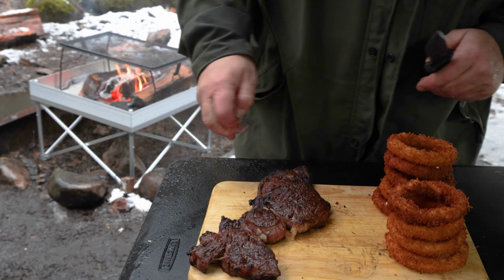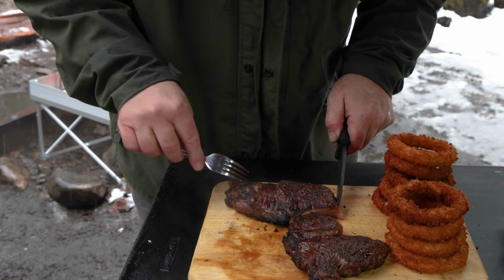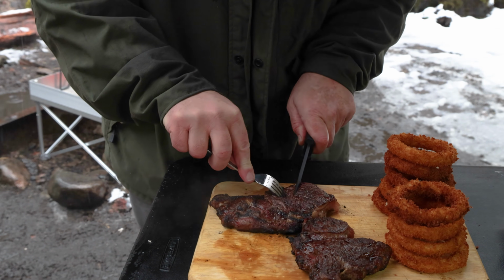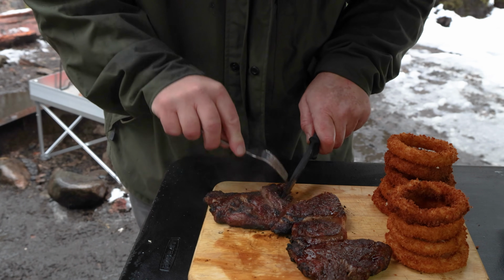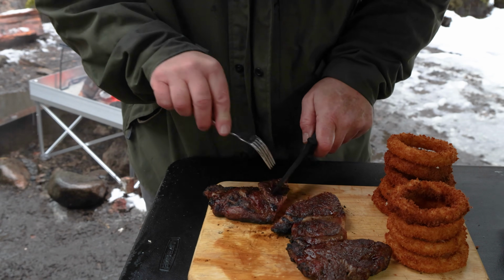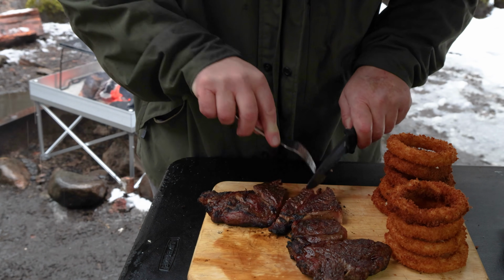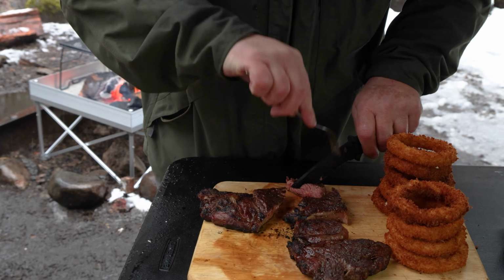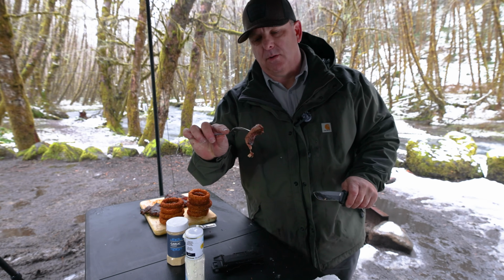Alright, so the moment of truth. There's a little more flames kicking up than I wanted when I cooked this thing, but let's see how we did. I actually like my steak well done. Maybe medium well. Let's see what it looks like here. Ooh, that looks delicious. So that, to me, is just about perfect.